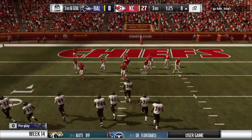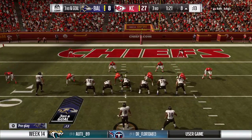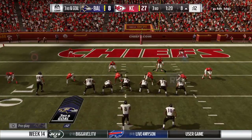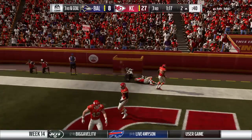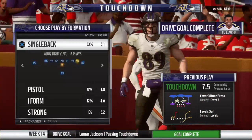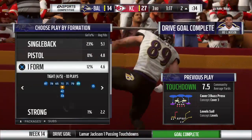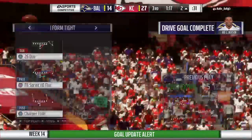They need to reverse the trend. The last 2 plays have gone backwards. Now it's 3rd and goal. 3rd and goal, Jackson. And this is caught. Touchdown, Baltimore. Mark Andrews, his 9th touchdown of the season. And the Ravens cut into that lead.